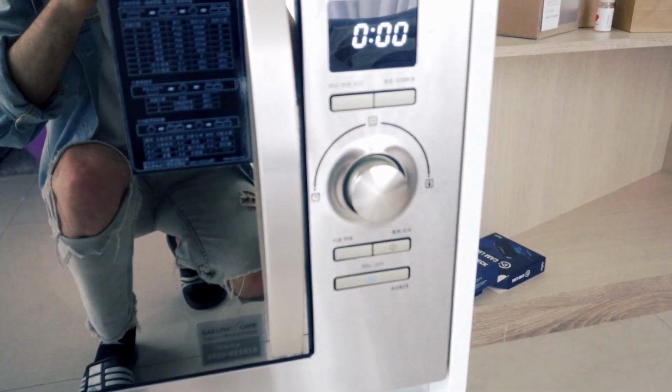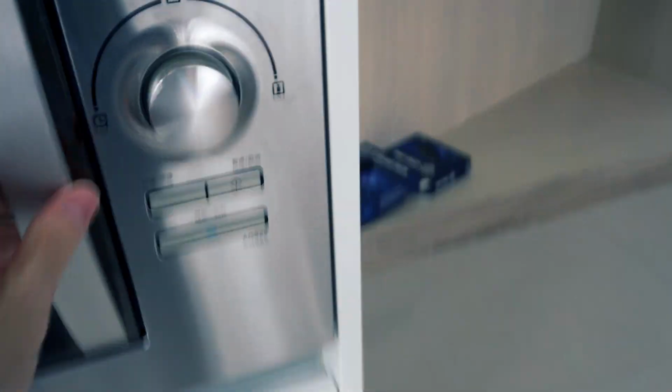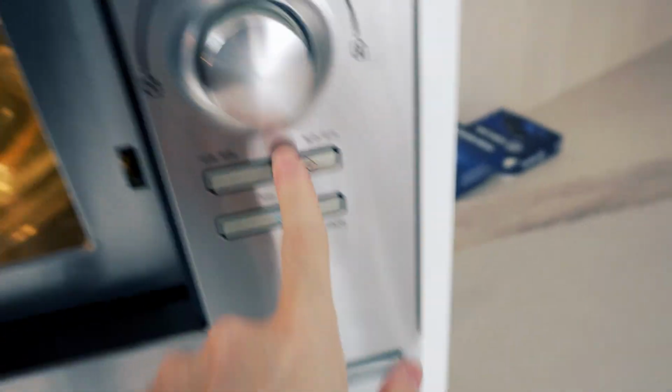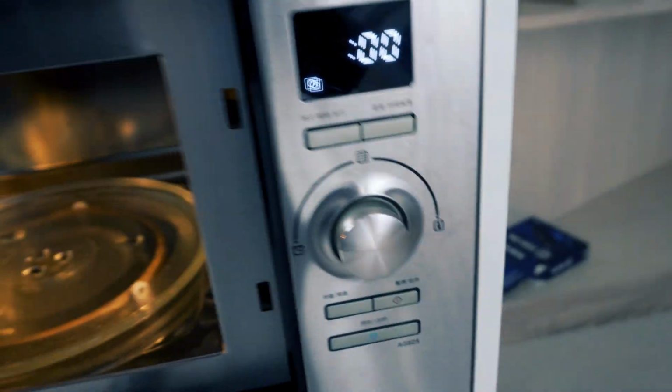Also have this kind of microwave, or I don't know, oven. I don't really know what it does. It has a lot of functions and it's all in Chinese. I never used this one. So yeah, that's it for the advanced kitchen.